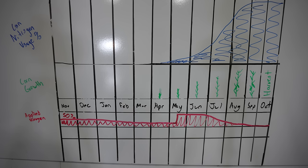That product basically slows down biological activity in the soil that converts non-leachable forms of nitrogen into leachable forms, helping slow down any kind of environmental loss of nitrogen, hopefully getting it to our growing crop without losing a lot of it. That subject alone could be a 5-hour video, so I'm not gonna dive too much into it.